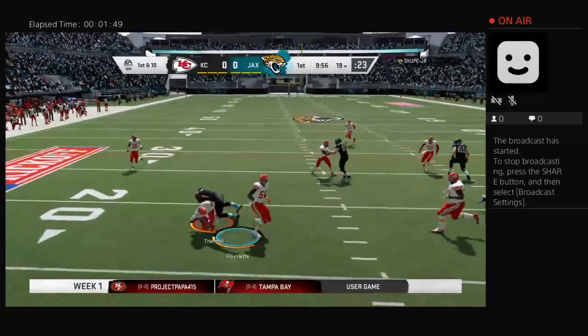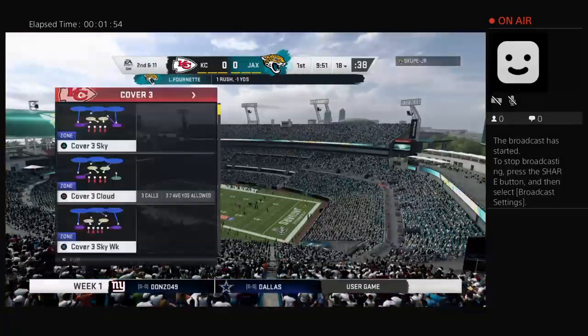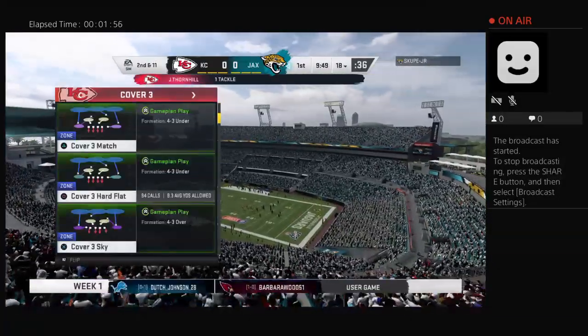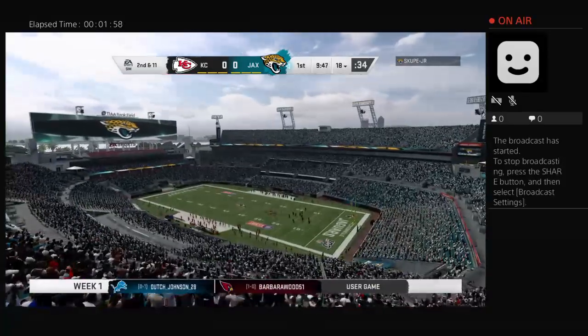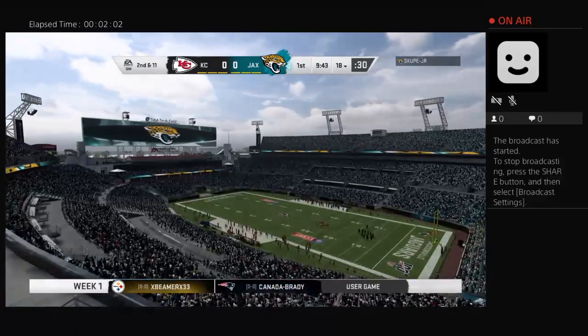They go with Leonard Fournette, third-year back from LSU. And he is met in his tracks behind the line of scrimmage. That's going to go as a loss of 1 on first down. Okay, there's a tone setter.